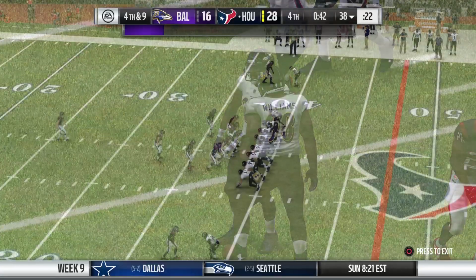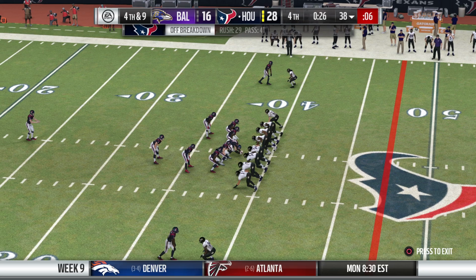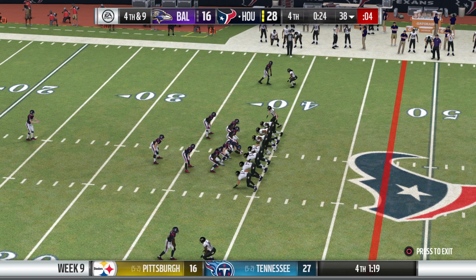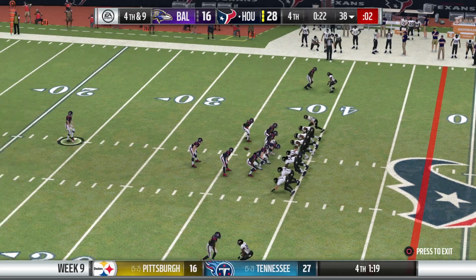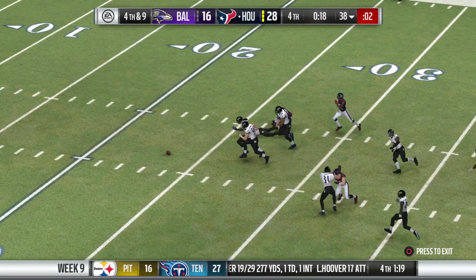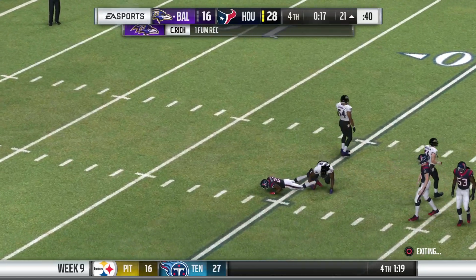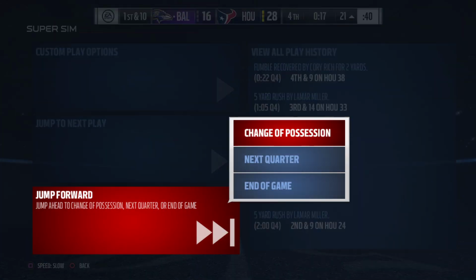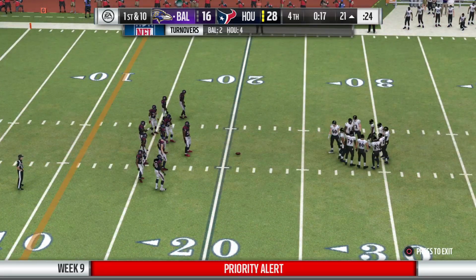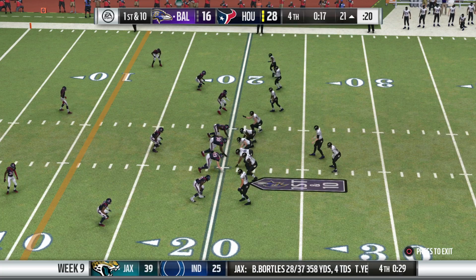Fourth down now. The Texans send the punter out as he's on to kick it away. Pressure comes and it's blocked. The Ravens block it. Now this will be picked up inside the 25. What garbage. So much for Penny. Here comes the Raven offense now. What garbage.